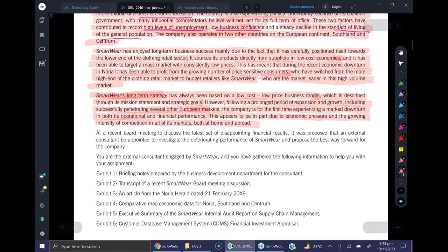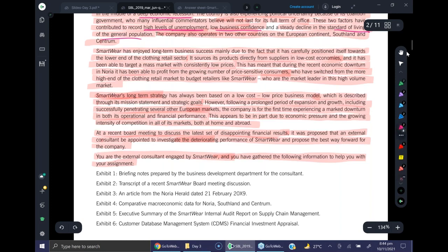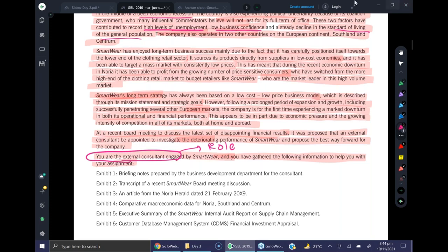At a recent board meeting to discuss the latest set of disappointing financial results, it was proposed that an external consultant be appointed to investigate the deteriorating performance of SmartWear and propose the best way forward to the company. You are the external consultant engaged by SmartWear, and you have gathered the following information to help you with your assignment. So again, here is your role throughout the case study. Yesterday we had a different role in every requirement, but in this past paper, you have one role for all requirements. So that's the variety you can expect in SBL exams.